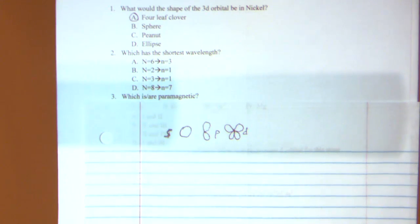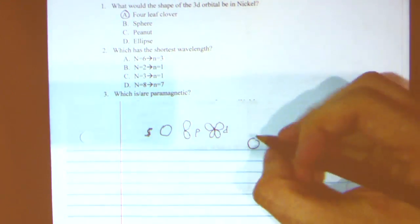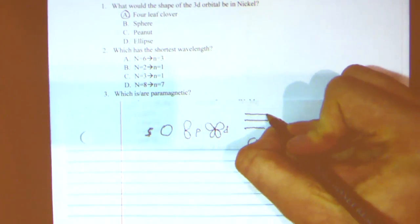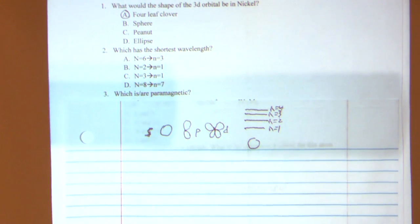Next question. Which has the shortest wavelength? If you guys remember at the beginning of the year, you learned about wavelengths, frequencies, things like this. This question is asking us about the Bohr model. If you don't remember what the Bohr model is, it's when we took this right here as an atom, and we had levels above it. So n equals 1, with n equals 2 being slightly close together, n equals 3 being even closer together, and n equals 4 being really close. As you go up each level, it's actually going to decrease the distance between each n compared to where the atom is located. So what I'm asking is, which has the shortest wavelength?